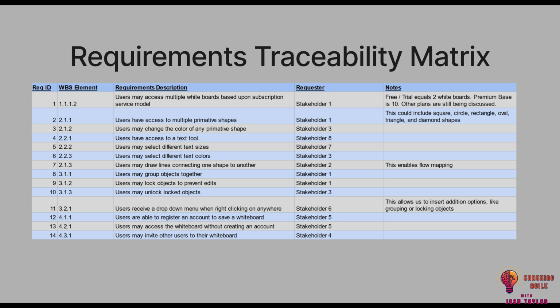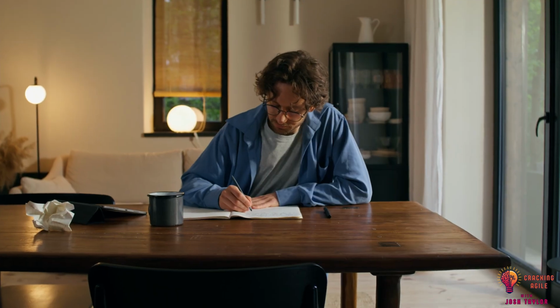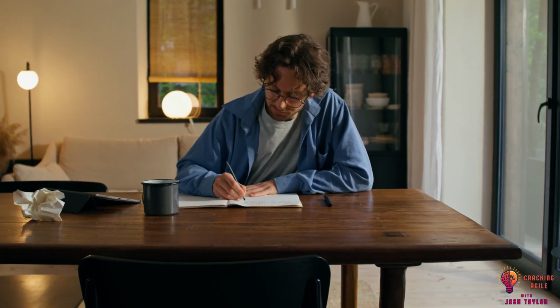There are all sorts of tools and techniques you can use to effectively capture requirements in a project. The requirements traceability matrix, which again comes in all different formats and sizes, is one example of a tool that you can use to document what you learn from your stakeholders. Let's pretend that we've interviewed the stakeholders and have documented their responses in a requirements traceability matrix.